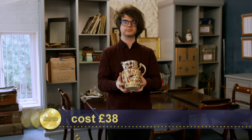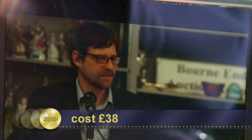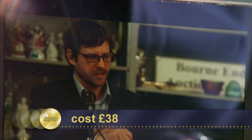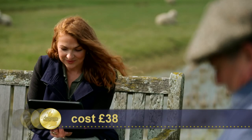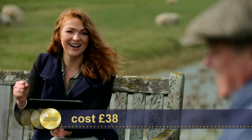Moving swiftly on, will James waltz away with the victory on his final lot? £30, anyone? 30 straight in at 30, 30 and 2. At £30, I'm bidding. 2, I'll take it. Main bid 30, 32, 35. Oh, keep going. 35, I'm now bidding. Come on, you're nearly there. I'll take. Come on. 37, thank you. Take the 8. 40, come on. 40, I'm bidding.